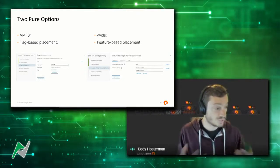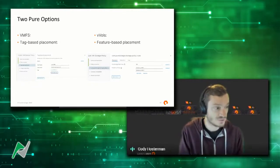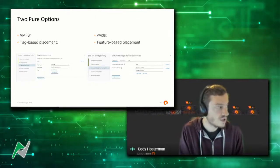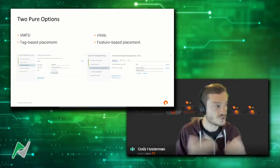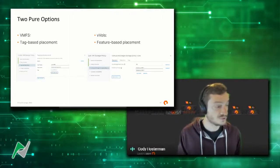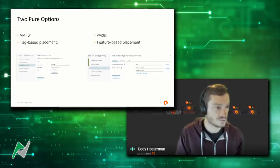And so there is certainly a place for both of these. vVols with accuracy or maybe some more specific requirements that you need to make sure are correct, but tags with a little bit more flexibility around tuning what's there. And so both of these are options, and they're not mutually exclusive. For vVols, you can use both. Of course, VMFS is focused on tags.